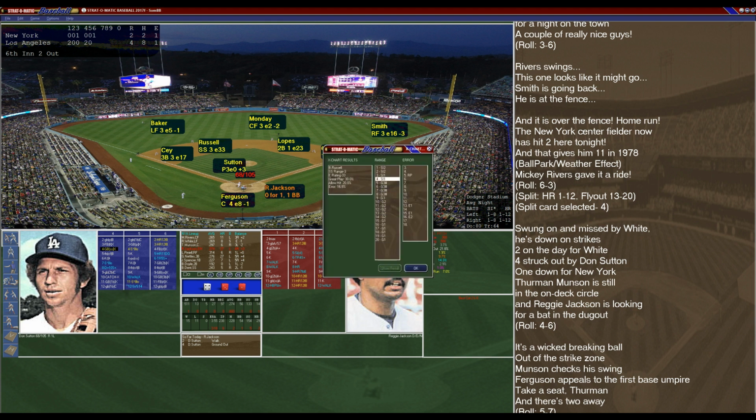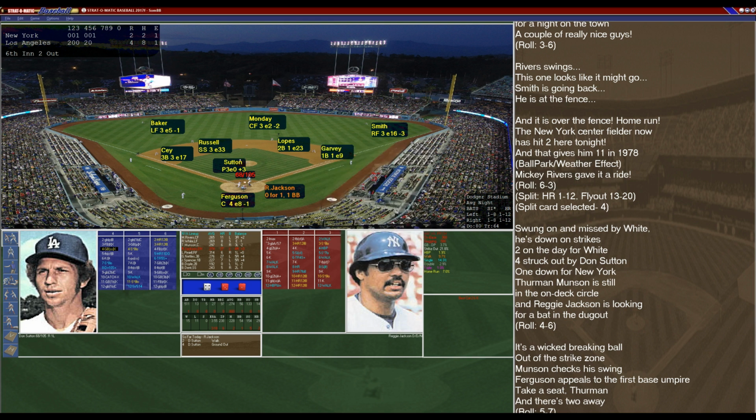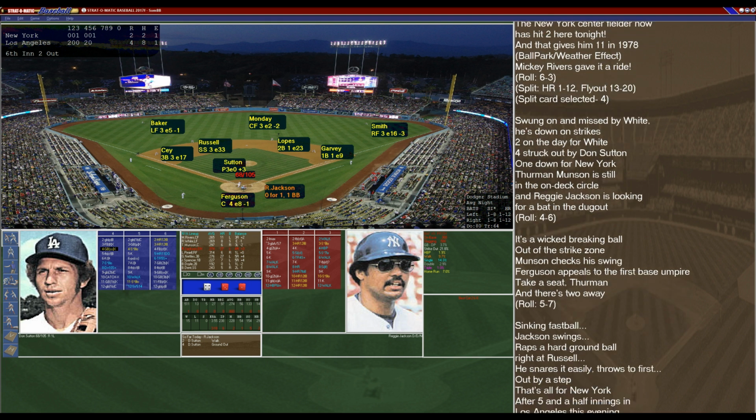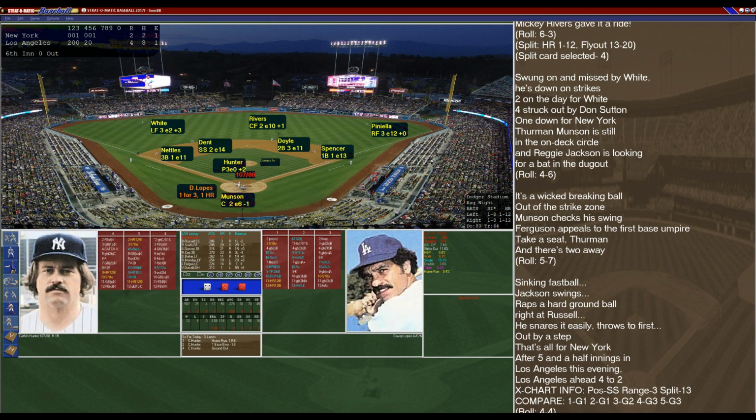This will be a ground ball to Russell. He has it. And over to Garvey to retire the side. But Mickey Rivers' second home run of the day makes it a 4-2 game as we head to the bottom of the 6th. Dodgers trying to tie the series. Yankees trying to win it here. Win this whole series.